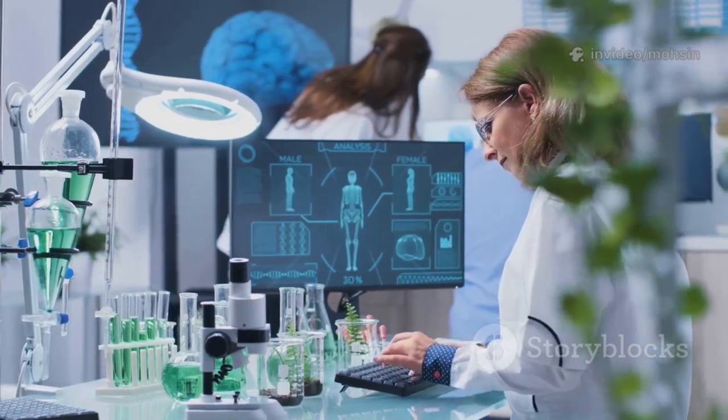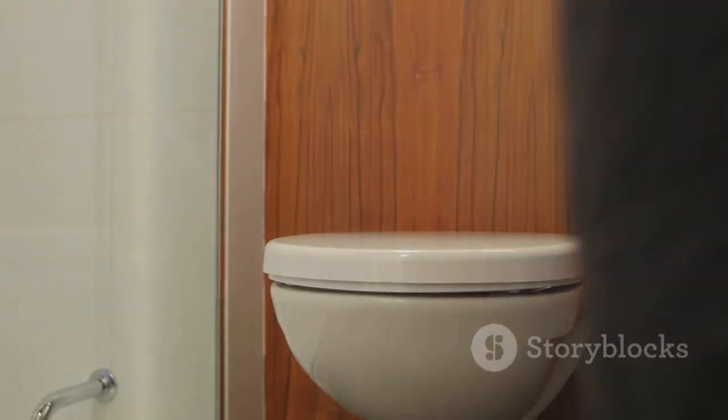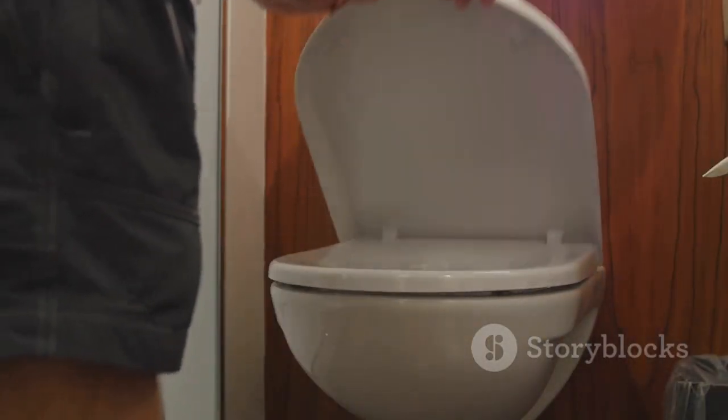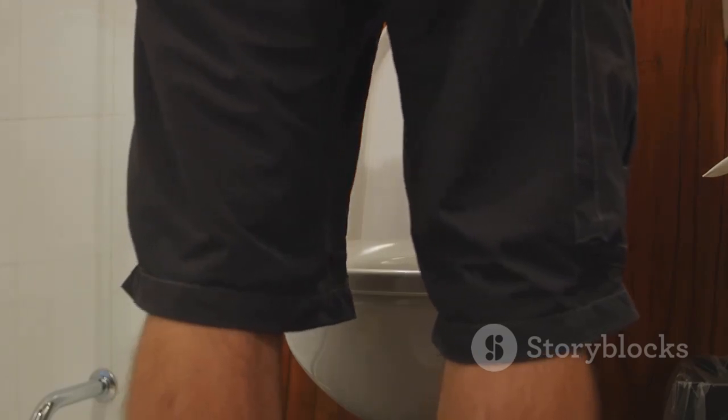Imagine a world where our daily routines help power our lives in a sustainable way. We're always searching for new, cleaner ways to generate energy. Solar, wind, hydro, but who would have thought to look in the toilet for the next big thing? It's a reminder that sometimes, the most innovative solutions are hiding in plain sight, right under our noses.